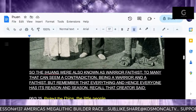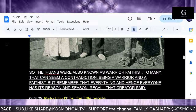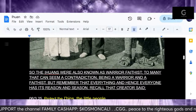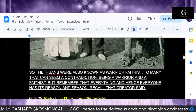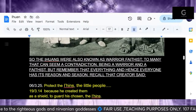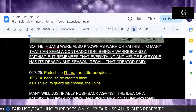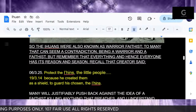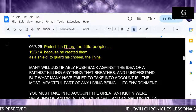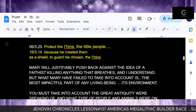So, the Ahuans were also known as warrior faithless. To many, that can seem a contradiction, being a warrior and a faithist. But remember that everything and hence everyone has its reason and season. Recall that our Creator said, protect the Ions, the little people. And also, he says, because he created them as a shield to guard his chosen, the Ions, right?